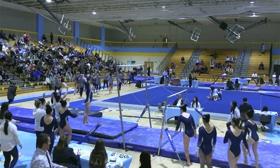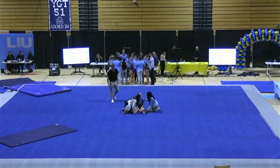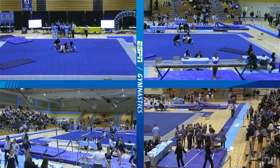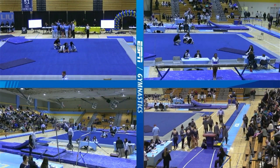And that was a huge vault from Kylie Dragani. I love her extension on that vault. Right. She definitely blocks. And she knows it. The way she comes out, it's like she comes out in midair, gazes at the floor as she prepares to land.